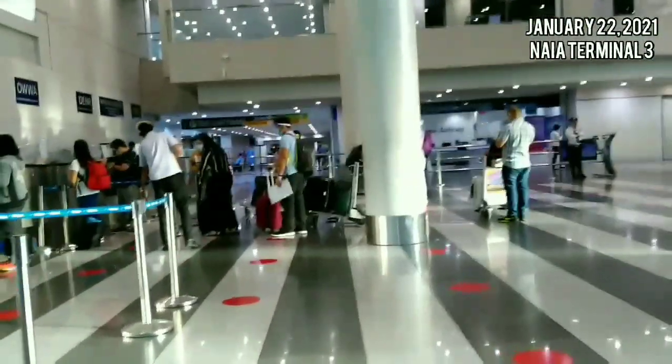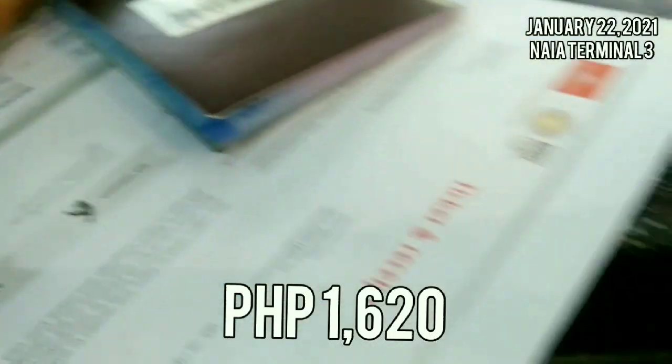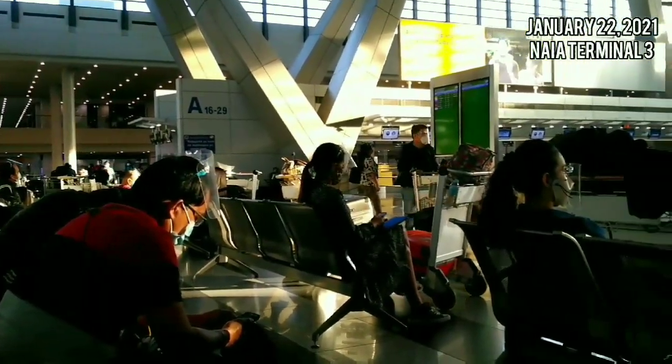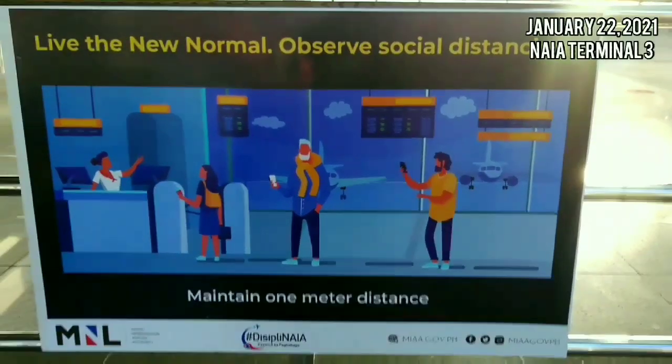Those on the other side of the line are for OEC, for returning OFWs. I paid 1,620 pesos for tourists, but for OFWs they have a discount. Again, come early, because the check-in counters open at 7 p.m.